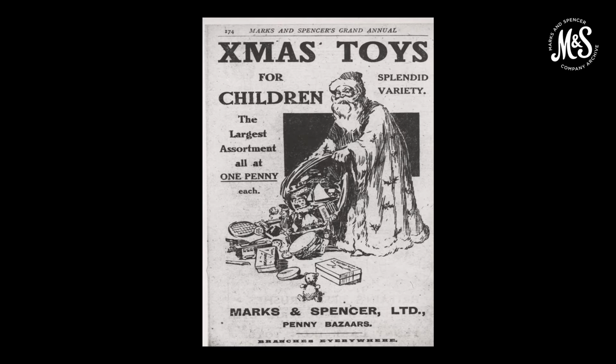Our first surviving example of advertising for children's toys is from Christmas 1912. This advert appeared in our Grand Annual, which featured a range of articles and short stories, along with adverts for our own and for other brands' products. The image depicts a wide range of toys: rackets, teddy bears, card games, musical instruments, puppets, all sold for one penny.